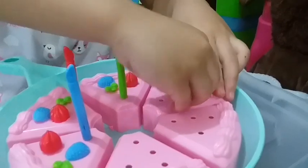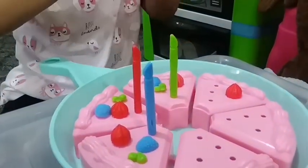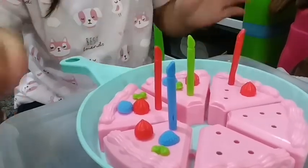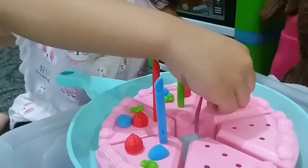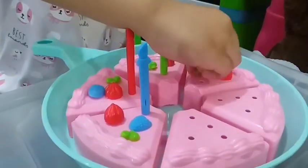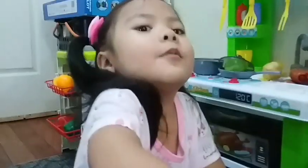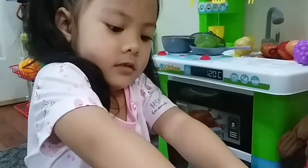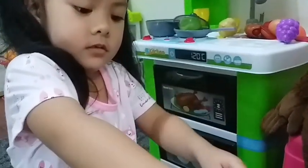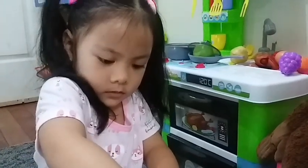This cake is cool. That cake is cool? Yep. You like it? Yep. And you really like designing cakes? Yep. Wow. Do you want to be a baker when you grow up or no? What? I'm growing up and I'll be like this. So you want to be a baker when you grow up? Yeah. Okay. That's why you need to study decorating cakes, right? So it would be beautiful. Okay?